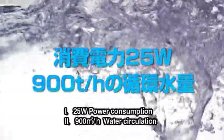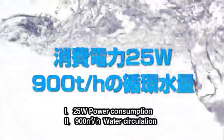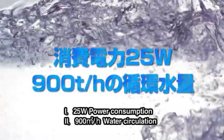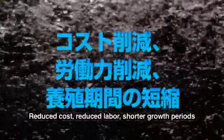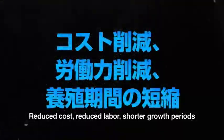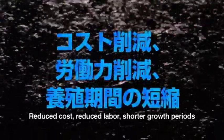The Ripple 25 is very economical. For the price you'd spend on power each year for a 750 watt water wheel, you can buy the Ripple 25. Even with its 25 watt power consumption, the Ripple 25 can circulate 900 tons of water per hour. Because you no longer need to replace the pond bottom or to remove deposits of sludge, you can greatly reduce your operating and labor costs.